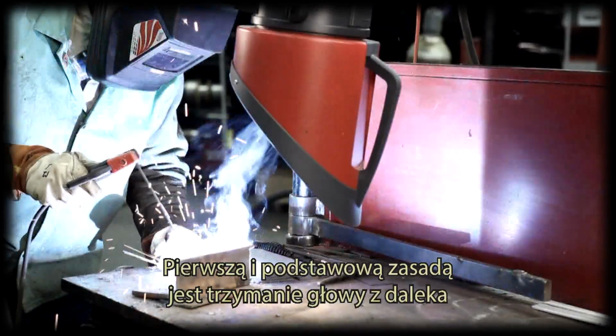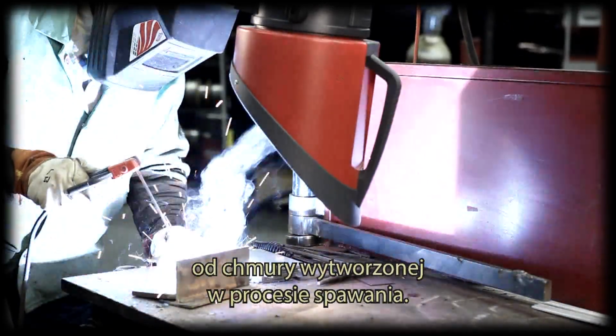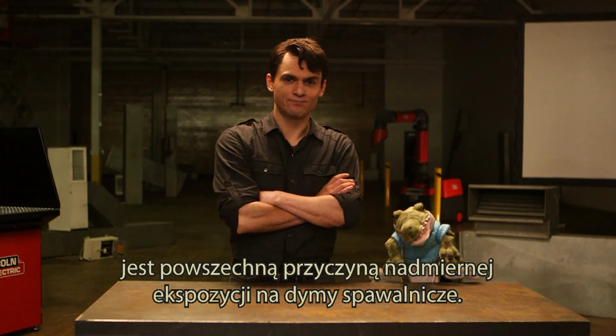safe. The first and most basic rule is to keep your head out of the plume created by your welding. This may seem obvious, but failure to do so is a common cause of overexposure to welding fumes.